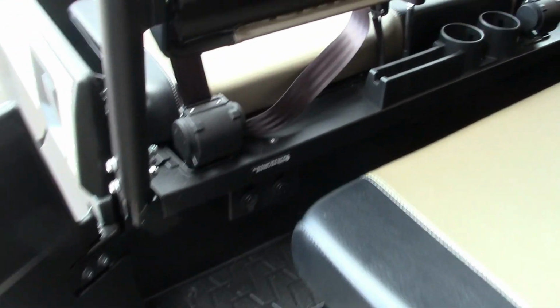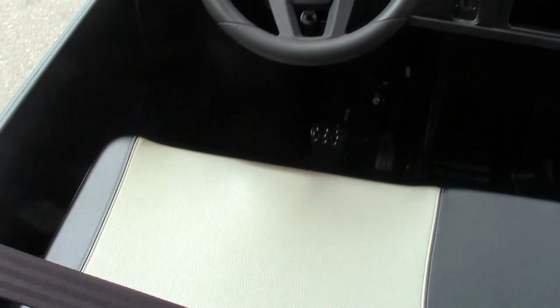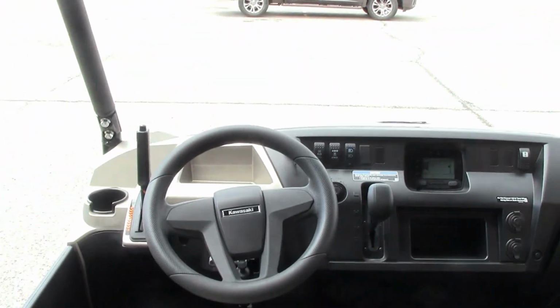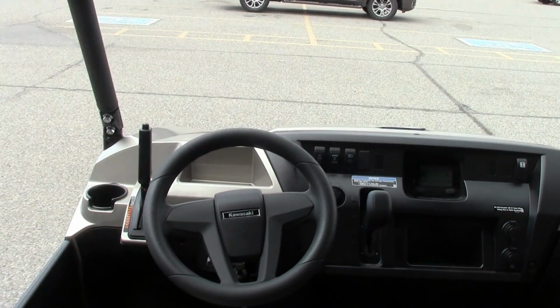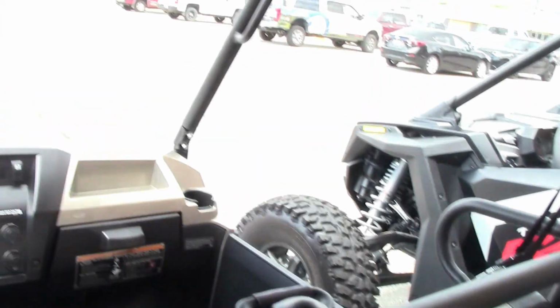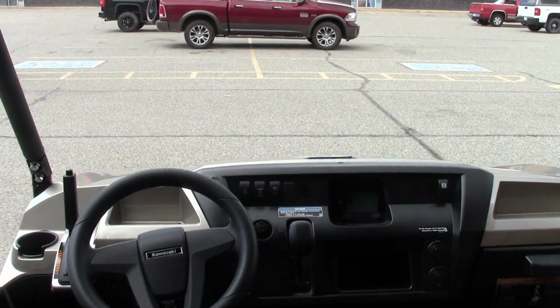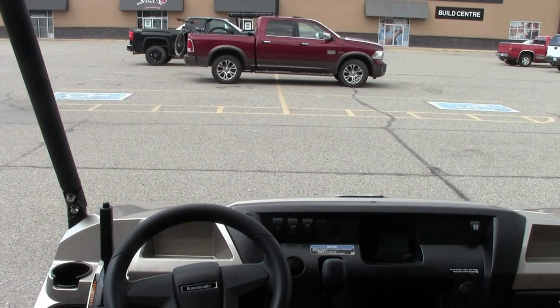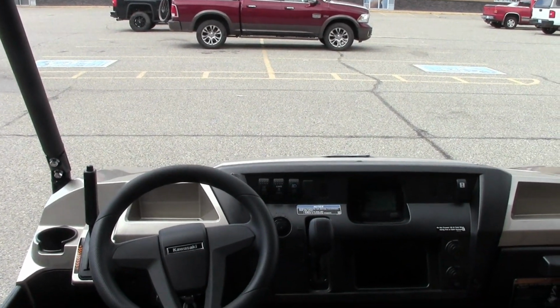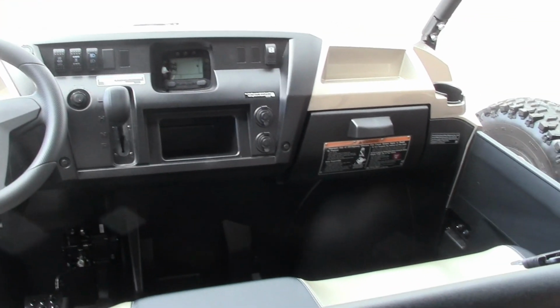Let's have a hop in it. Oh wow. Tons of room back here. That is so cool. Yeah, you could definitely fit four big guys in here, no problem. Six people if they're, I guess, normal size, not like me. Oh, this is so neat. Okay, let's check out the front.